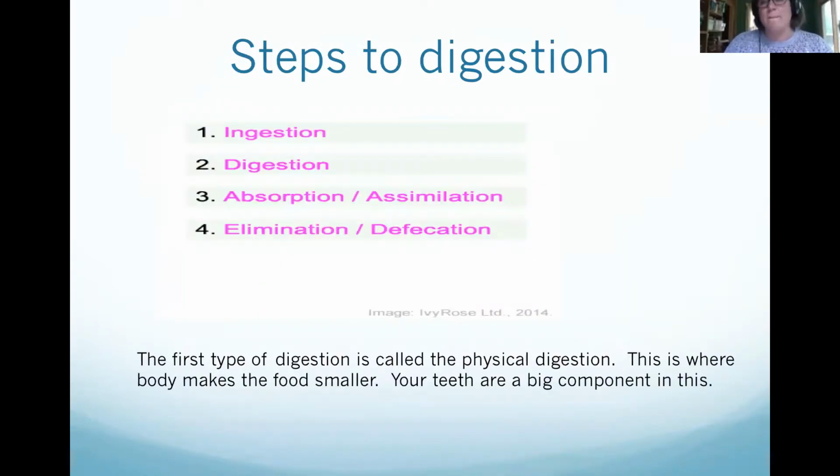Now there's 4 main steps to digestion. There's a lot of small details that go along with them that we don't have time to get into today. But the first one is ingestion. We got to take it in, right? We got to get it into our mouth. That's the good part about eating.